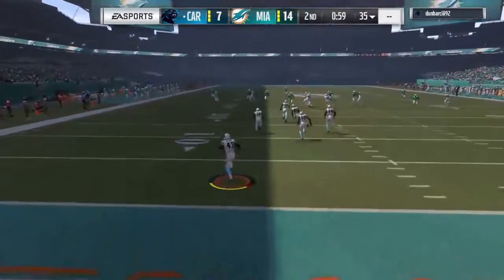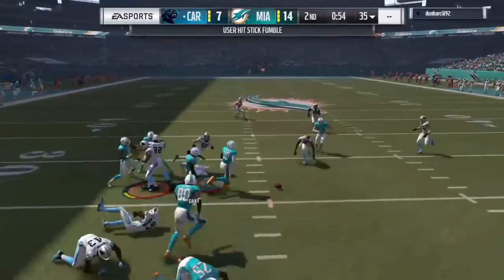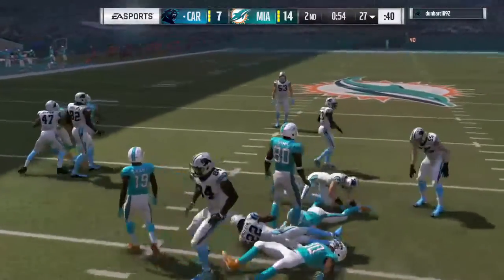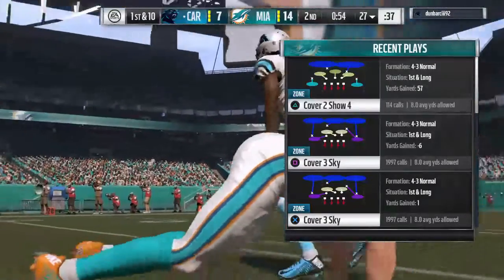That'll be taken in the end zone. Now a hit and a loose football, and it's picked up by the Panthers. So a teammate picking him up there, that was nearly a disaster.